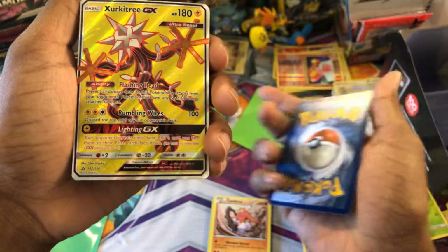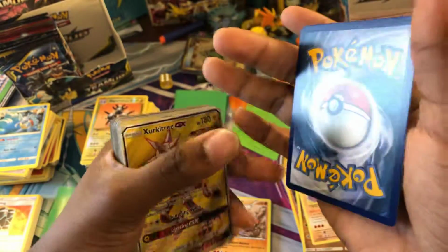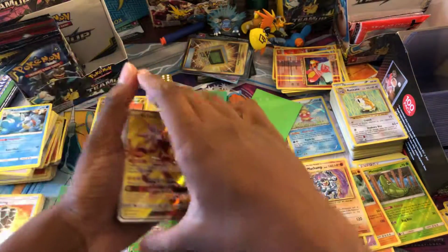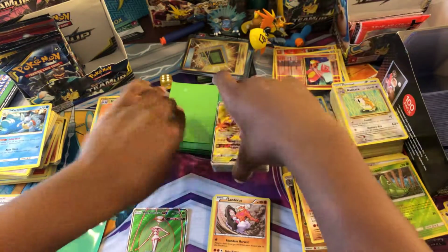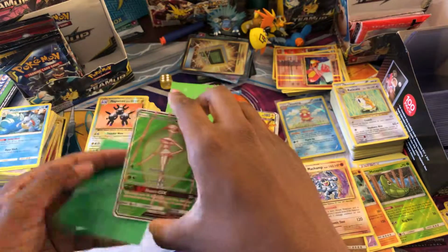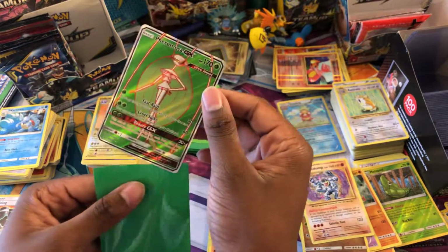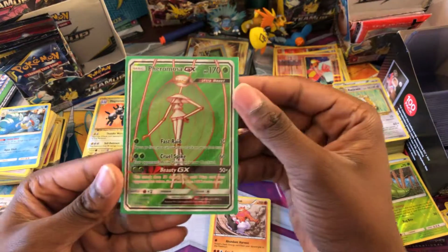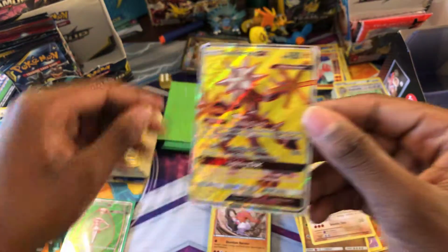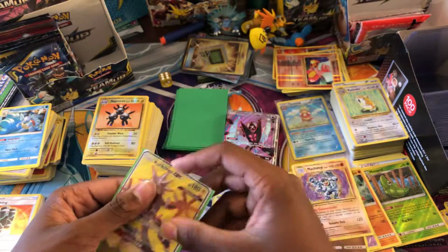I've never owned or seen these cards before. And look, just look at the back of this. They have not been sleeved or anything. They've been touching each other, and yet they're still in really great condition. So I'm not sure how I'm going to do this, to be honest, because it's a lot. But I guess I'll just sleeve it up as we go. So here's the Zeraora right there.